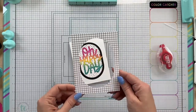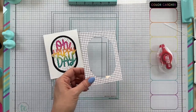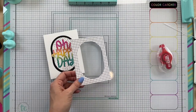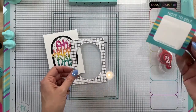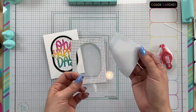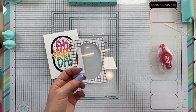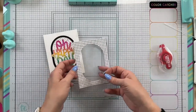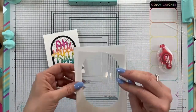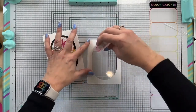Okay, so here's our next most important step. We need to put the acetate on the back of this. Thank you to Whitney who prepared my live today. She put a little post-it note on my acetate because you know what you lose faster than anything? A piece of acetate. It blends in real fast. So little tip there: put a post-it note on your acetate when it's on your desktop.